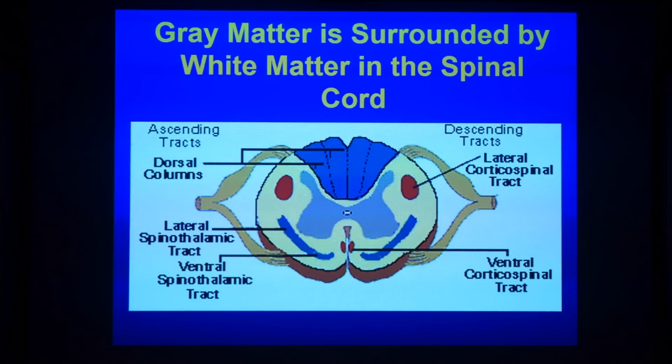The other major bundle here that we'll talk about is the spinothalamic branch. In the spinothalamic branch, we'll see that neurons whose cell bodies are in the spinal cord will have synapses in the thalamus. If you remember what I said in the introduction, the spinothalamic branch is going to be carrying information about pressure and temperature and pain, whereas the dorsal column system will be carrying information about fine touch and about proprioception. And we'll walk our way through that.